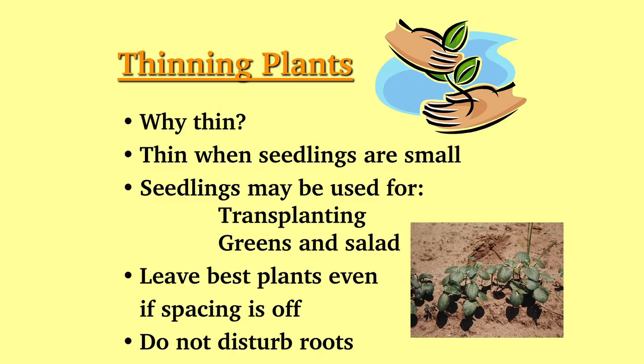Yes? I'm sorry, can you go back to when you had burlap? Oh, you can put burlap. You just keep checking it to see if anything's emerging. Yeah, you can put burlap on it. But once it starts emerging, you have to take the burlap off. And burlap will also keep the birds from eating your seeds. And you can water through the burlap.